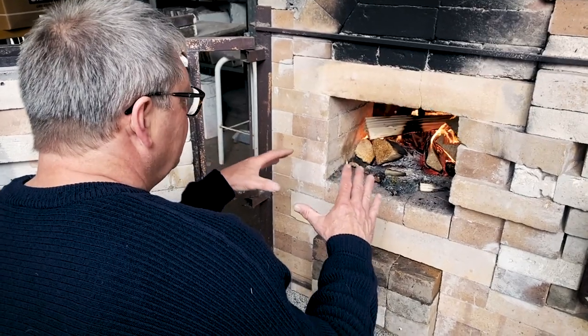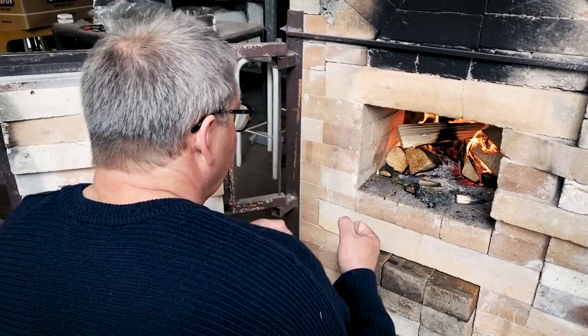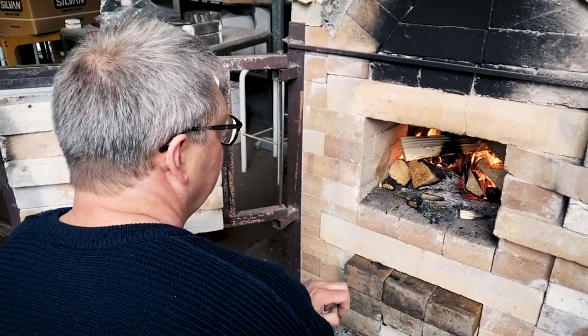If you pack it too much, you block the air, and then you have to work with the embers all the time.